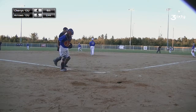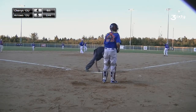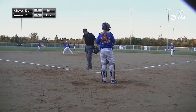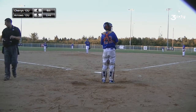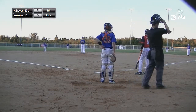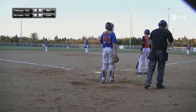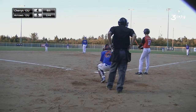And so now we'll head to the top of the 6th inning of a 1-run ball game. The Chevys scored 1 in the top of the first. The Arrows put 2 up in the bottom of the first to take the lead. 2 more in the bottom of the third to make it 4-1. Another one in the fourth, making it 5-1. And then 3 runs in the top of the fifth made it 5-4, which is where we stand here going into the 6th inning.